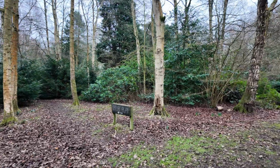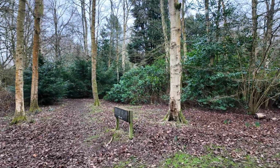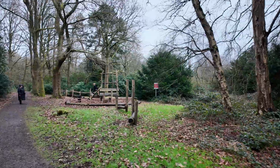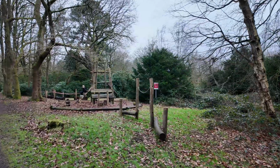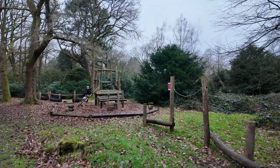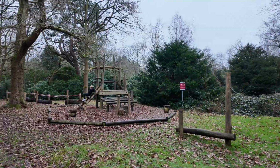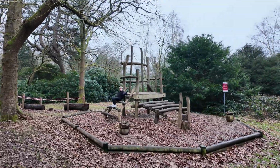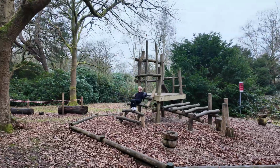So over there is a nature play area, which we will be avoiding because it's the winter and it's very muddy. On the right hand side is a play area. It's a good little play area for the kids. And there we have Oliver relaxing.